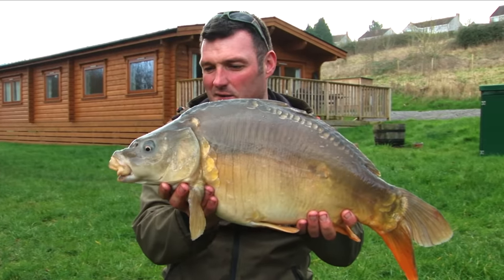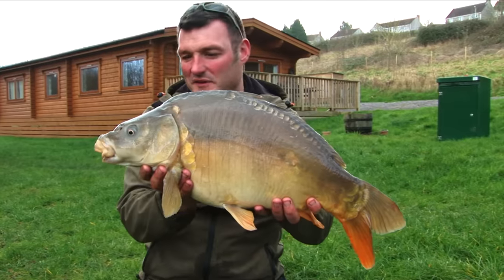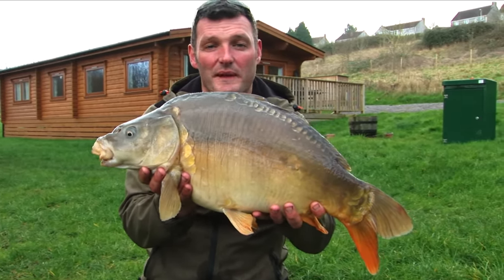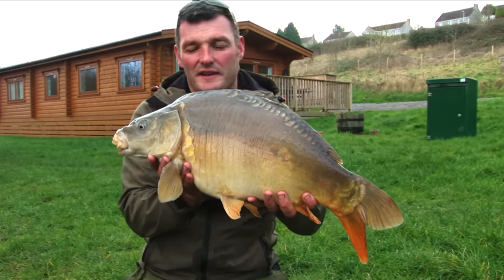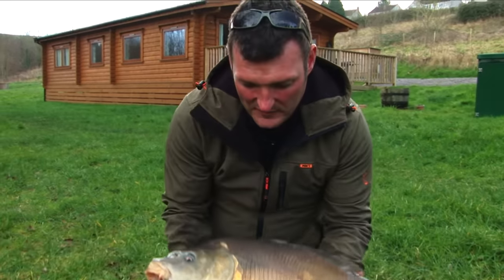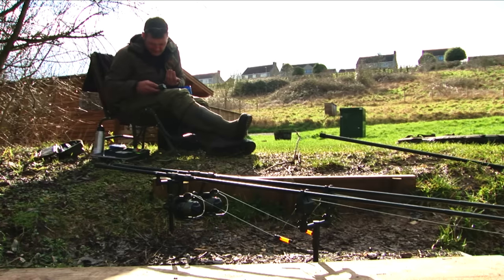Mid-double, little chunky mirror. And you'll notice behind me a lodge. Now, our cameraman's parked himself in there. That's the office for the day, and you can actually rent that. And this is the swim that you fish from there as well. So there we go. If you fancy a trip out and a bit of a holiday somewhere, then this is the place to be. Carp, decent lodgings, and of course the kettle's not far away as well, which is always pleasant.